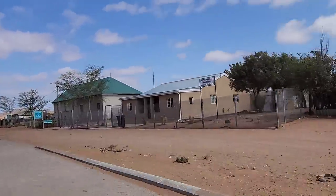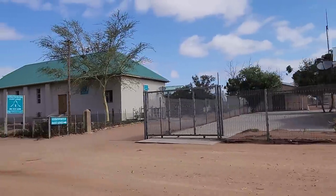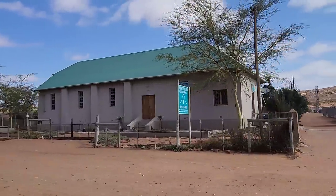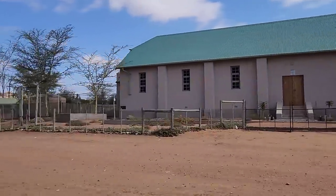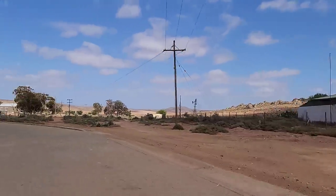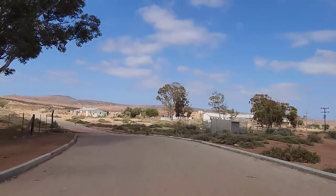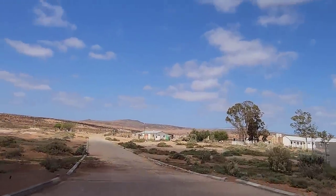Here we come to the Kamiesberg municipality. And then also this amazing guest house, the Soebatsfontein guest house. I thought it looked like a church, and as we drove away I saw the cornerstone. And then when I mentioned it to you, you had to go back and check it out. Couldn't resist.